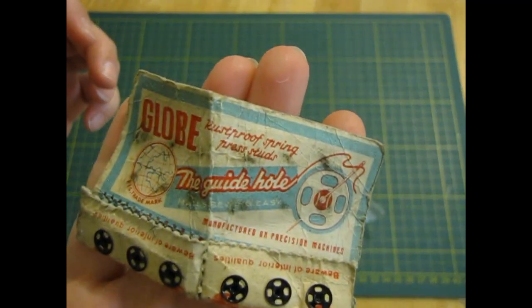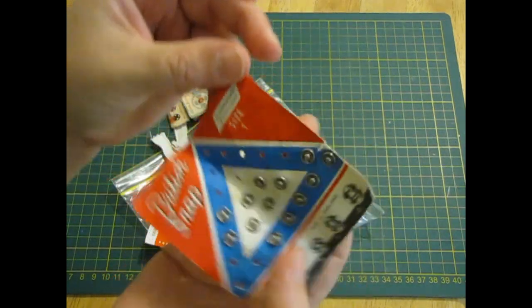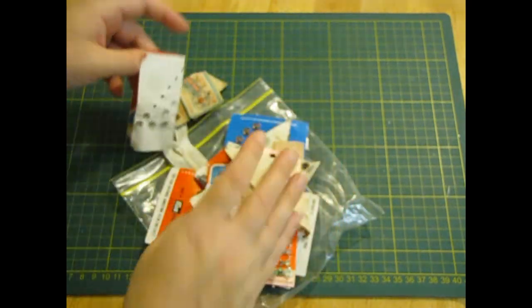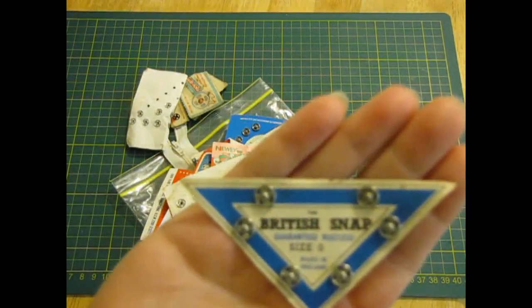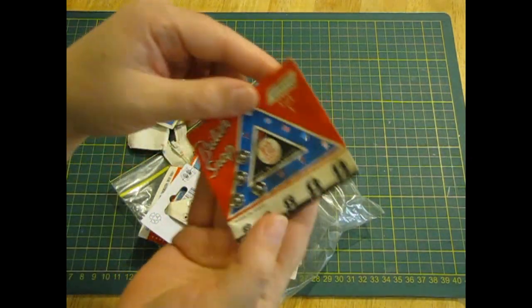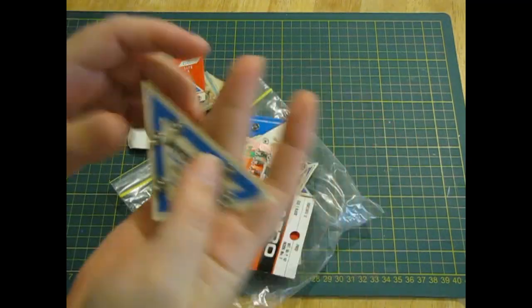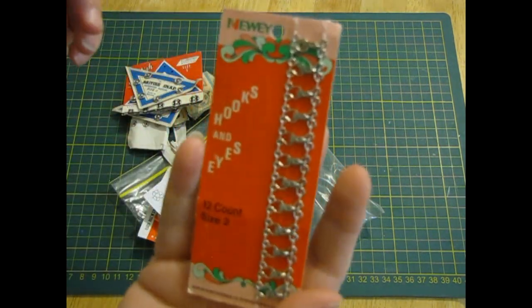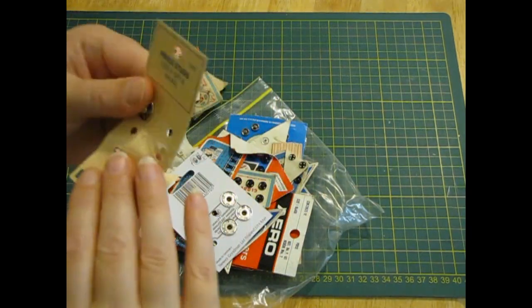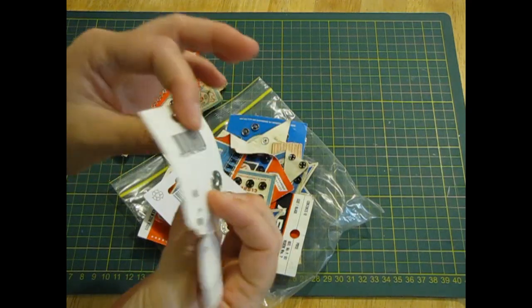And little press studs. So it looks like there's a lot of press studs. British snap. Like these triangle ones. Are they all British snap ones? I don't think they all are. But they'll be really cool ephemera for the sewing journals. Hooks and eyes. It doesn't look very old, but still pretty cool. Press studs, they look pretty new. There's only one there, I'll probably just use that.